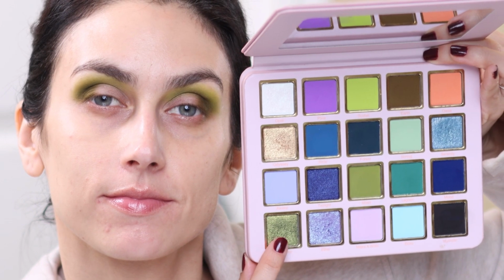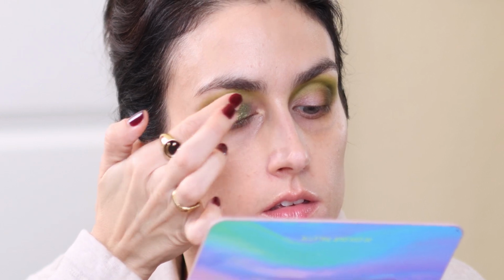I did go to a dance competition. I do teach ballroom dancing if you didn't know that, if you're new here. And I did dance at a competition recently. I brought this to wear on the floor, and I created one of my favorite looks I think I've ever created ever in my life.